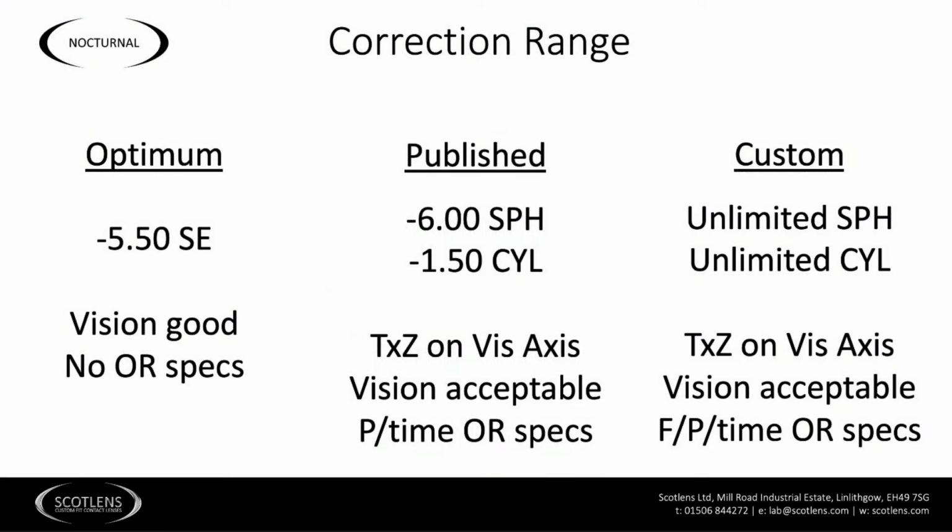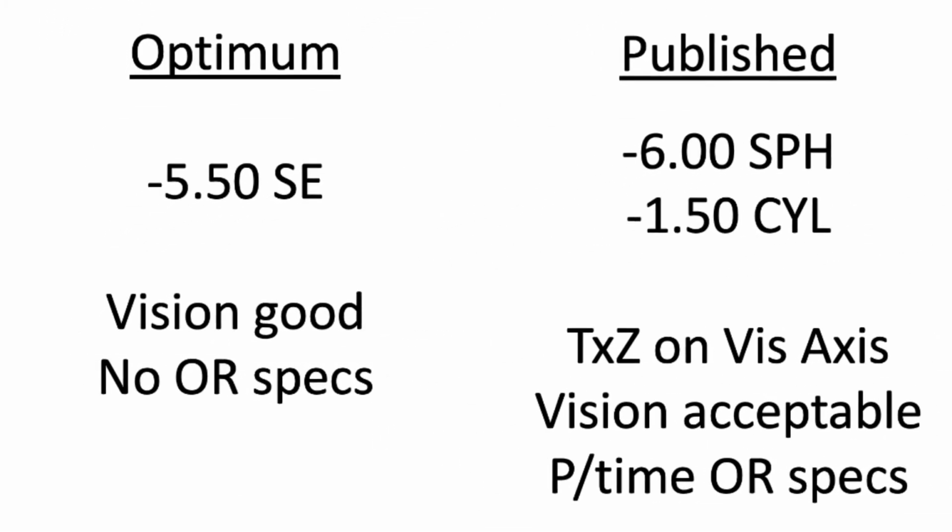So looking at the range that we see, we've got this optimum range of patients that we want to fit, and these are generally the spherical equivalent -5.50 patients. These patients are going to expect a good outcome where they're not really going to have any need for part-time glasses over the top to enhance their vision.